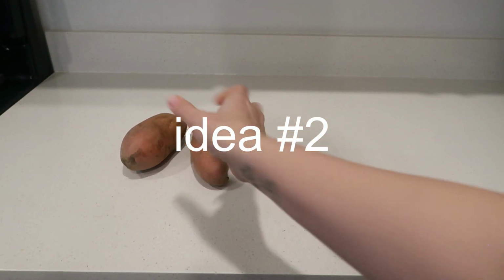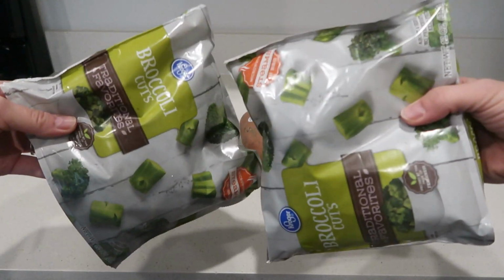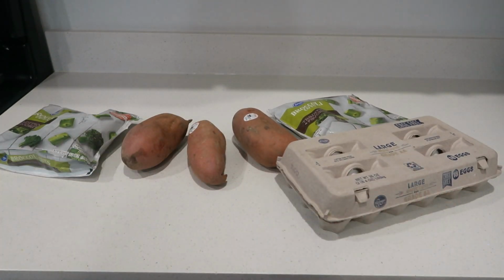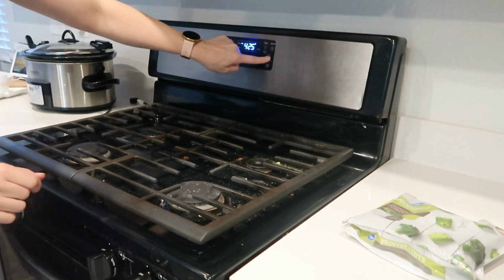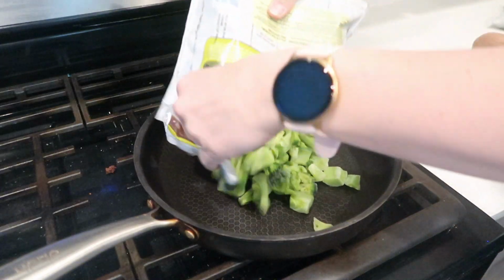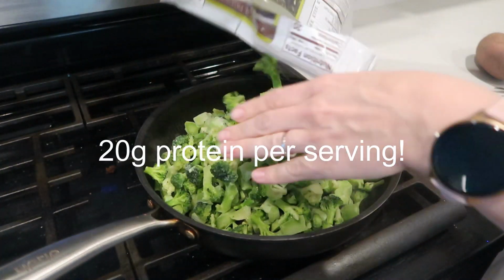All right, so moving on to the next recipe. This one calls for 3 sweet potatoes, 2 bags of frozen broccoli or broccoli cuts. I'm using the cuts because they are cheaper, and an 18 pack of eggs. Now, this meal was a little bit more expensive. The broccoli packs were $1 each, so $2. The sweet potatoes for 3 were $2.50, and the eggs were the most expensive at $6. But this does equal 6 huge portions of a crustless quiche, and it's so good.